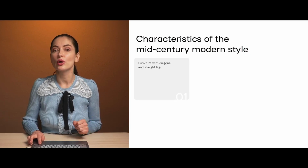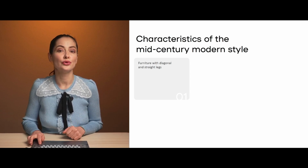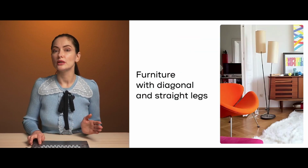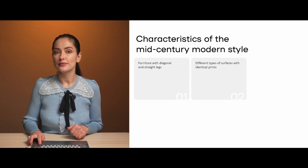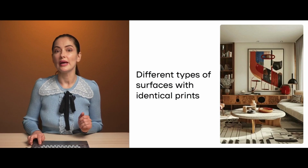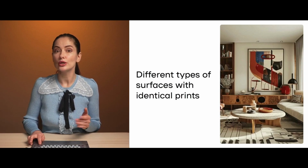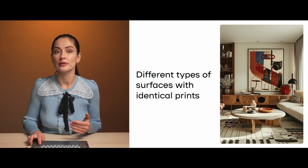And now let's talk about some key features of this style. And the first, the furniture. You will see lots of clean lines with diagonal or straight legs. Next, the use of identical prints on different surfaces. It makes the interior dynamic. Here's a good example where the ornament of the rug intersects with the abstraction of painting.